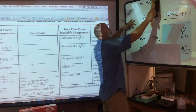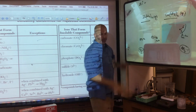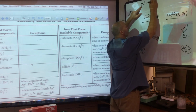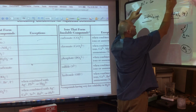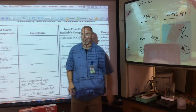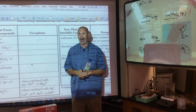So they get rid of the nitrate ion and say, okay, zinc plus the copper +2 goes to what? Zinc +2. Because that's what's really happening. These guys are just hanging out. And we use nitrates to deliver the ions.